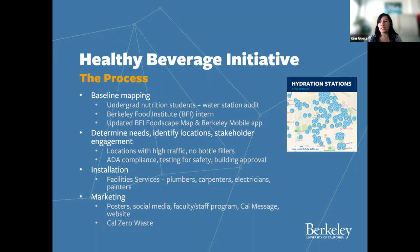But we also had to take into account ADA compliance, testing the water in the building for safety, getting building approval. So it's quite actually a complicated process. The next step is installation, which is what we're doing now. And this was very much impacted by the pandemic, short staffing, equipment shortages, all kinds of barriers, but we are in the process of doing this.